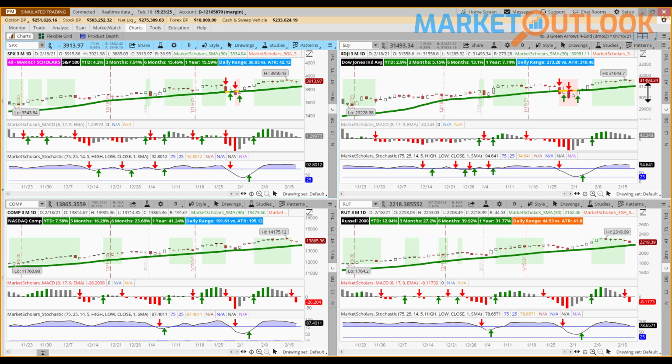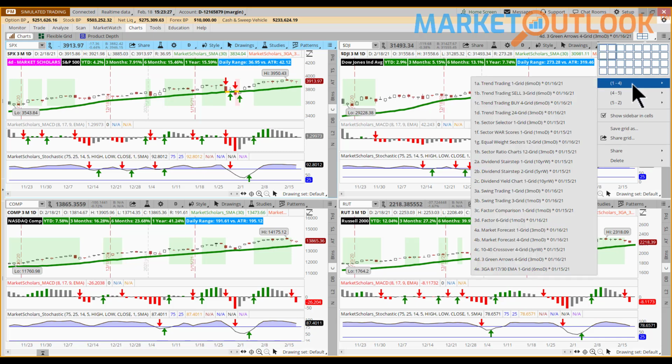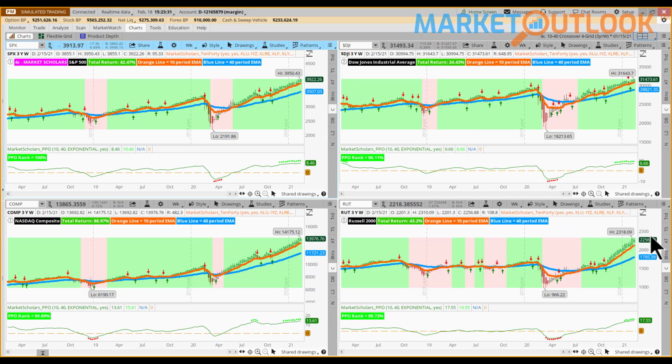Let's take a look at the longer term trends now, and this one is going to be chart 4C. This is our 1040 crossover method. Remember that these particular charts here are going to be 3 years in length. Each one of the candles is 1 week in length. And what we're looking for here are just crossovers of the moving averages themselves. The orange lines on the chart are 10-week moving averages. The blue lines are 40-week moving averages.